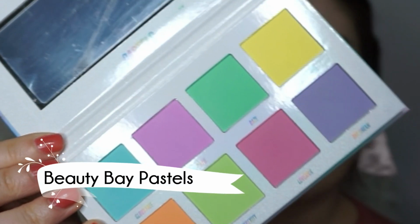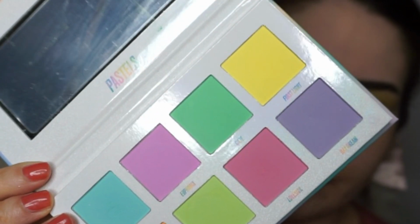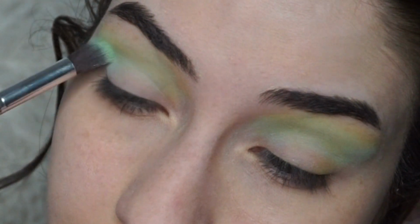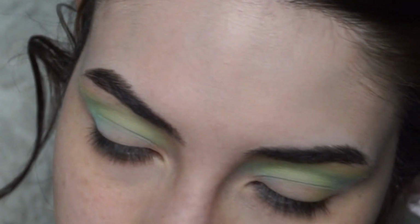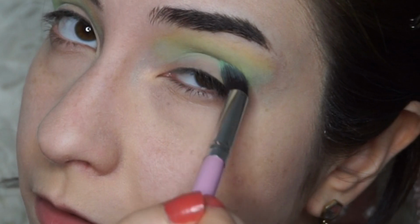I am then going to use these two cooler tones from the Beauty Bay Pastels palette. I would not recommend this to anyone darker than a paper bag, but I've been really enjoying it because, as you may have noticed, I lack pigment, mostly.